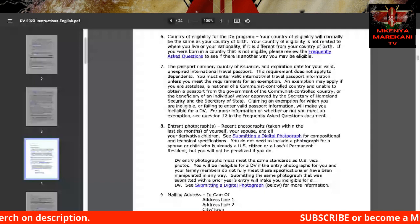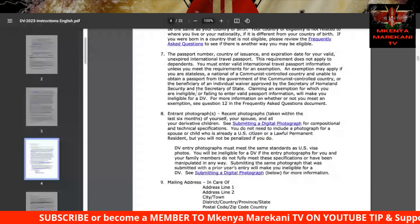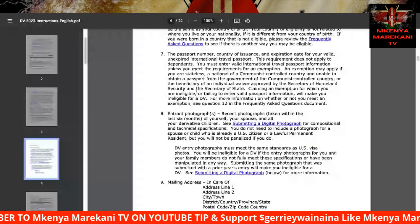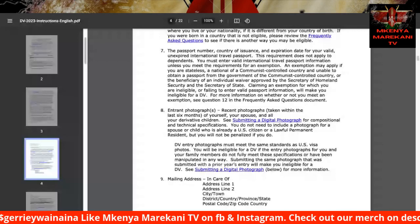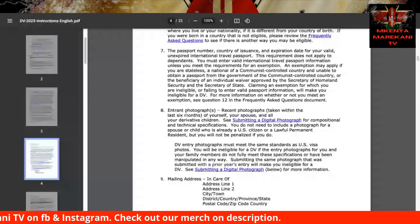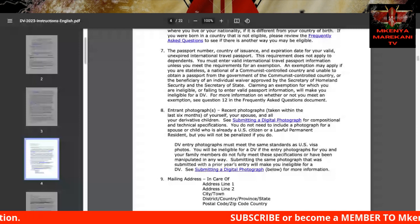I'm just scrolling over because there are so many, and I know it's something you can go and read by yourself. I'm just going through some of these things because some people don't have internet. Others cannot access a computer or a good phone to check this information. So I'm bringing it onto your face so that you can see. Entrance photograph. This is very important, and I've done it in quite detailed information in my previous video. So go back to my previous video, and I'm going to pin it up here so that you can see.